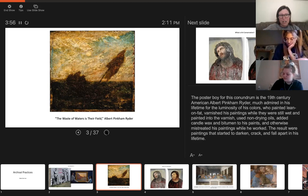He was admired for the luminosity of his colors, but he actually painted lean on fat, which means he painted with more paint out of the tube over glazes. So you know the fat over lean rule. He did the reverse of that. And so what happens is his paintings are really crumbling off of their surfaces. He used non-drying oils. He would experiment with various oils added into his paint. He would add things like candle wax because he was cheap, instead of beeswax, which sometimes had additives in it. Bitumen, which is an additive as well, to give it viscosity. And he just kind of did not care when he made his paintings about what he threw in them.